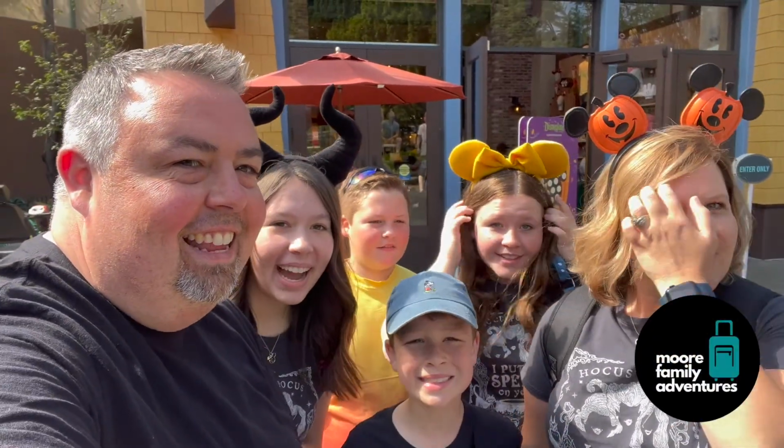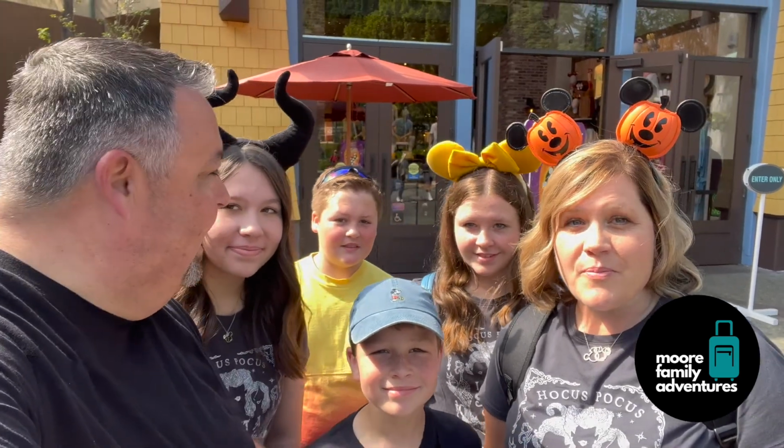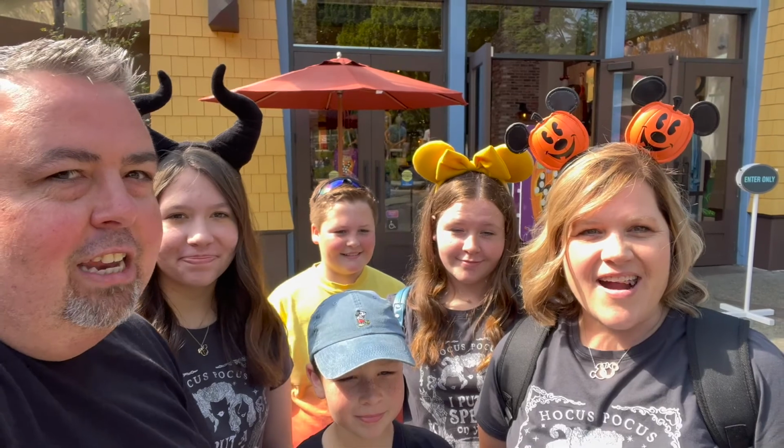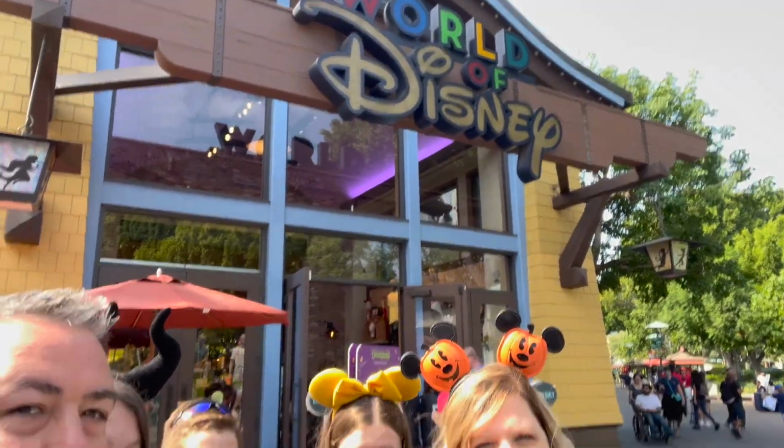Hey guys! Hi! We are here at Downtown Disney. We're gonna go to the Oogie Boogie. I almost said Oogie Boogie. Our friend John Ricky calls it Oogie Boogie, but we're gonna go to Oogie Boogie Bash tonight. But until then, we're gonna hang out for a couple hours here in Downtown Disney. We're right in front of World of Disney right now.